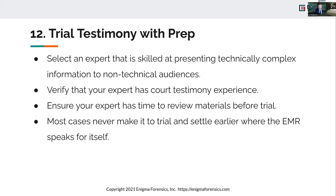And as I said before, most cases never make it to trial because ultimately the electronic medical records, if obtained and produced in their entirety with the date and time that they were entered, modified, and whatnot, that data will typically speak for itself. So whether you're defending a case or pursuing one, getting an understanding of the events that took place is highly critical.